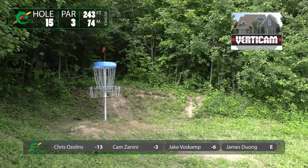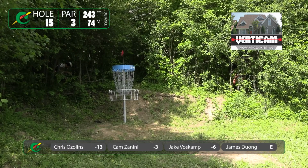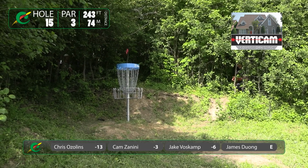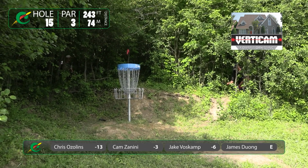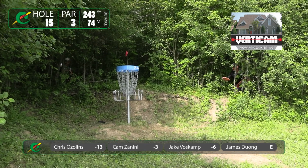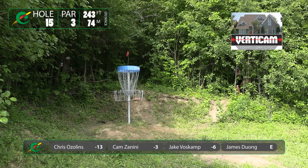Oh, almost makes it. That may have been Cam's marker. Yeah, that's what I was going to say. It's hard to tell coming out of the bush. This is Jake. He's got a line. He's right there. But I think that's Cam over to the left there, though. That's a good point. Maybe it was James's marker then. And Jake was close enough.